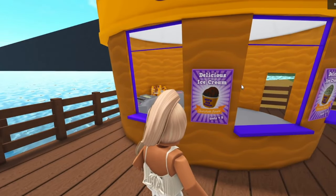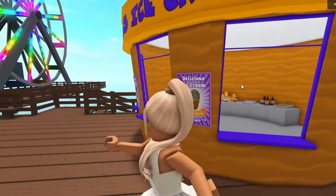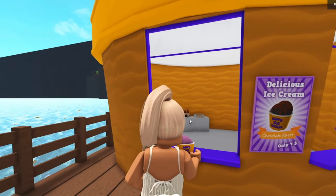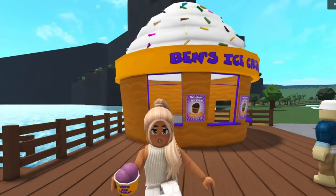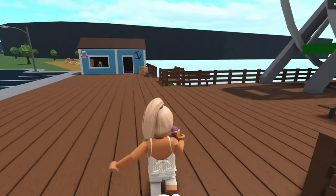Ooh, they got strawberry. Ooh, what is that? Vanilla. Wow. Do they have anything else? Yes, they got my favorite, strawberry. Oh my god, perfect. Ooh, they're only $4. That's not too bad. A little bit expensive, but not too bad, obviously.